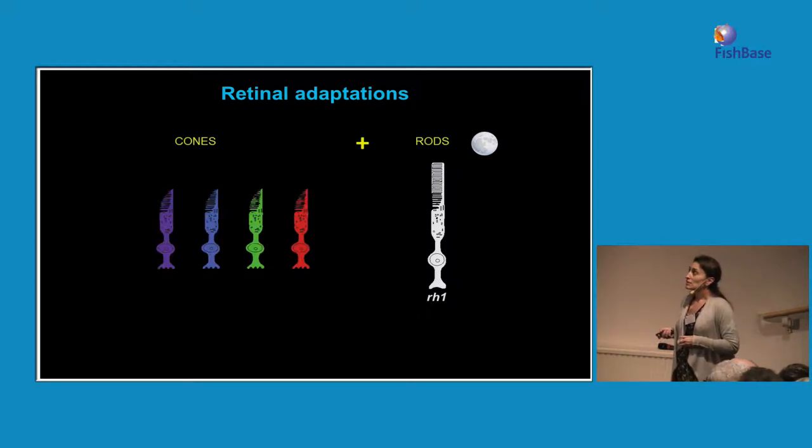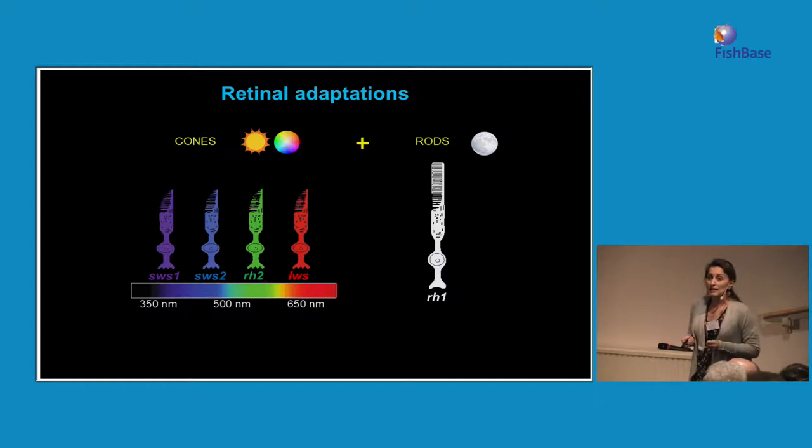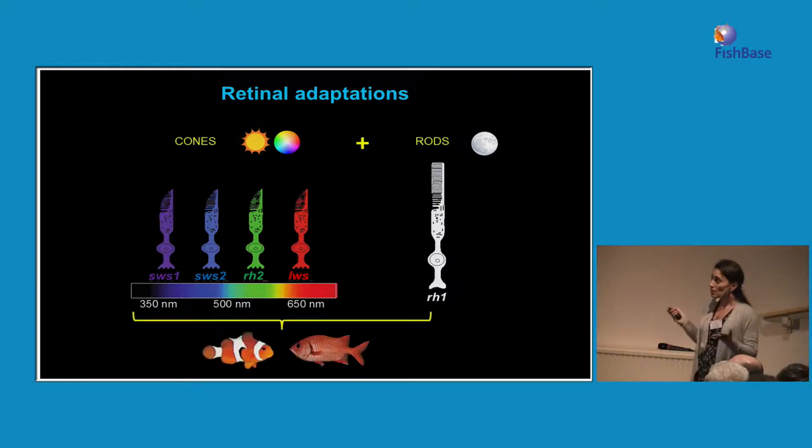Cones are short and distally tapered, and they possess up to four classes of opsin genes that are sensitive to different parts of the visible spectrum. They are active in bright light conditions, and they mediate color vision. So most animals, and humans also, possess both types of photoreceptors, cones and rods. And in fish, it's the same. For example, coral reef fish, all of them possess both cones and rods, even nocturnal species.